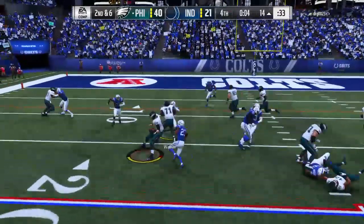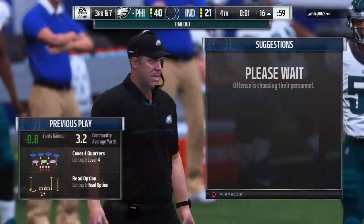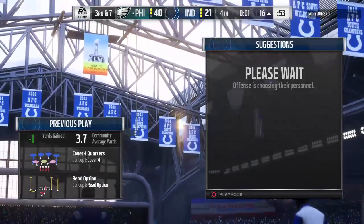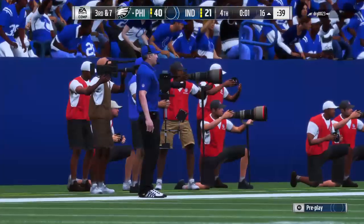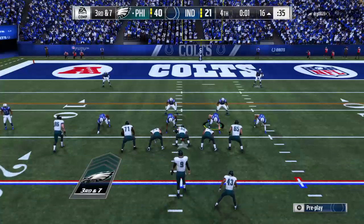Now they'll run the option to the short side left. And maybe the wrong read there as he's going to go down immediately. And now we'll get a timeout here. They're able to stop it with 1 second to go in this game. In need of a conversion on third down. They had the big play to start the drive. Not much sense.